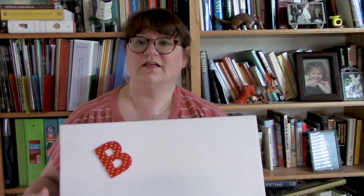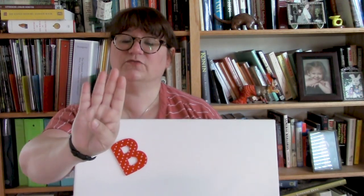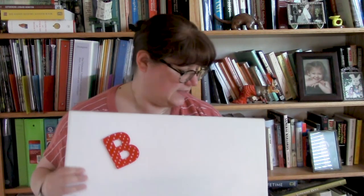Bzzz. Our sign language words for today are the letter B, which you put your hand up and fold your thumb over. Maybe hard for little ones to do, but they'll be able to get it eventually. And bear. To make the bear sign. Rawr.